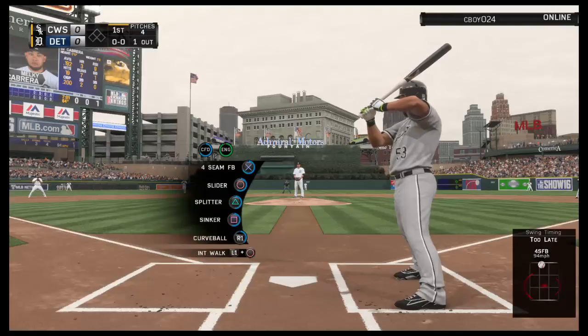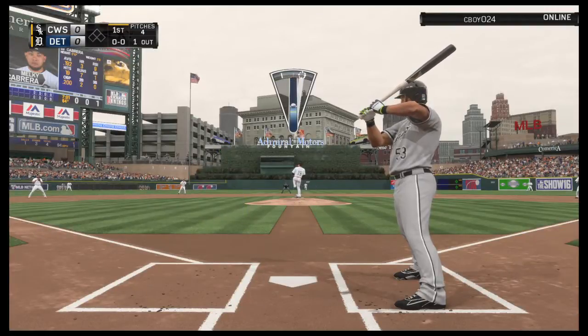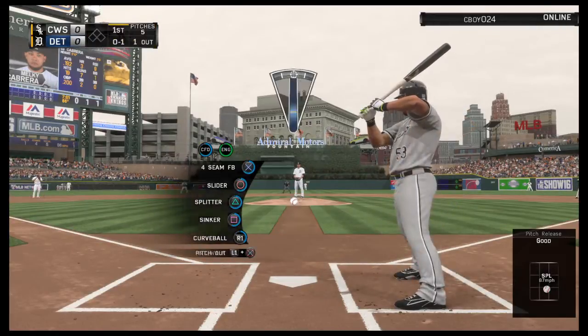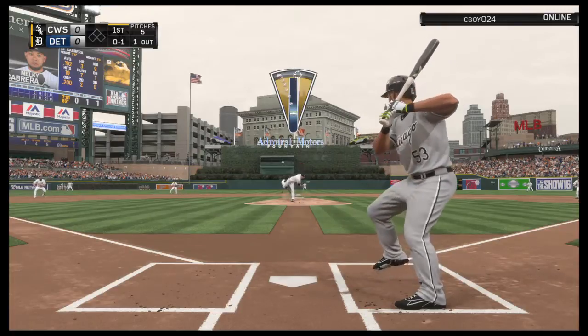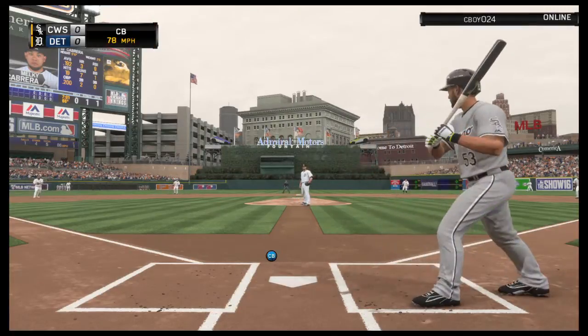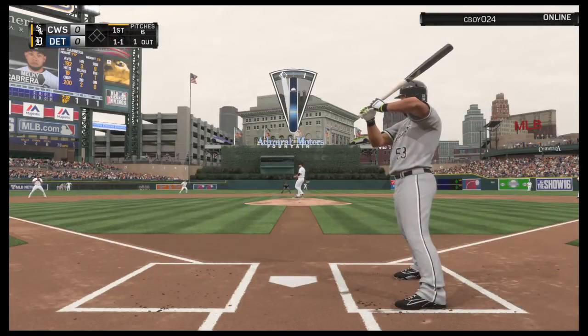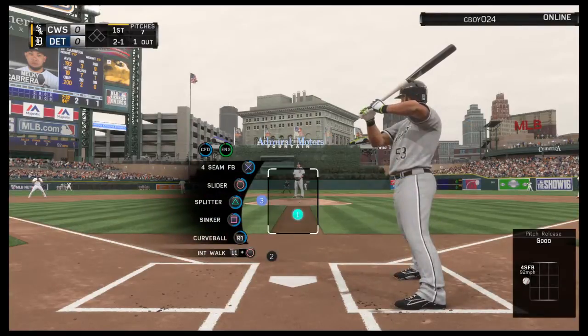Melky Cabrera will stand in now, still struggling to get anything going offensively. Come on, you look at the numbers on this guy, and you have to wonder, why does he continue to be in the lineup? He's got one hit in his last 10 games. And here's a curveball in the dirt that time for a ball, 1-1. And he lays off for a ball, 2-1.